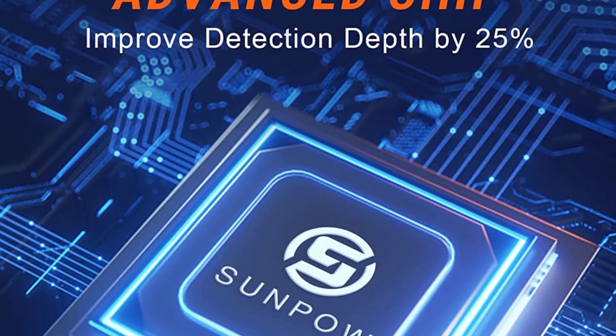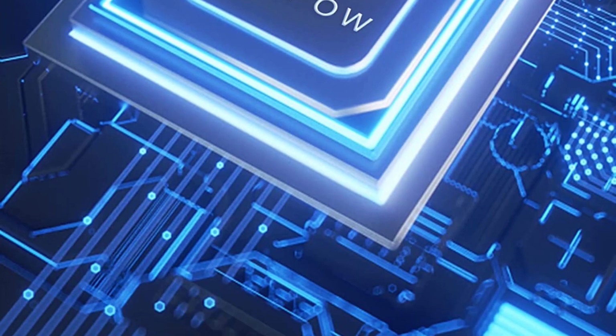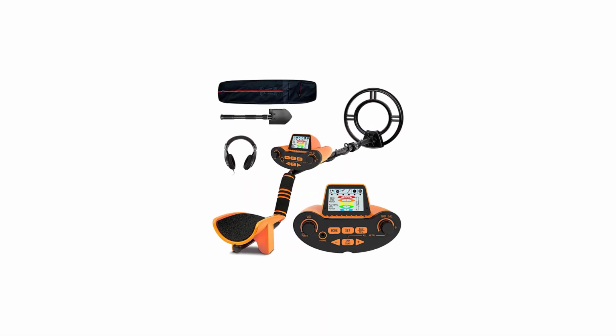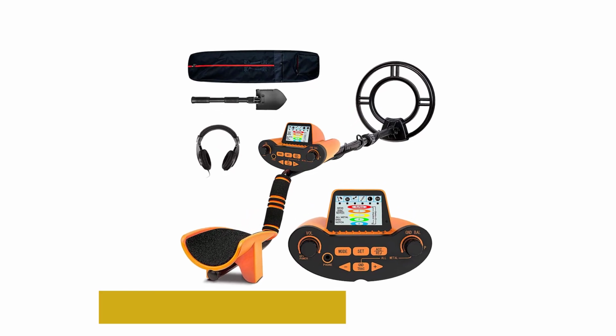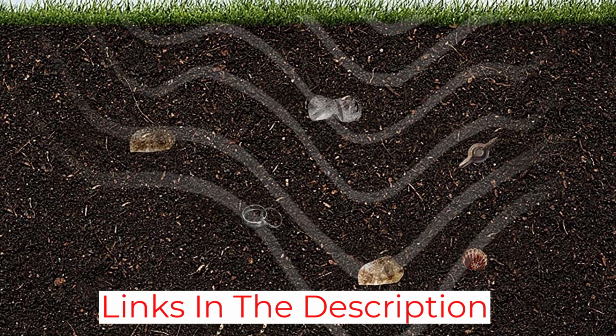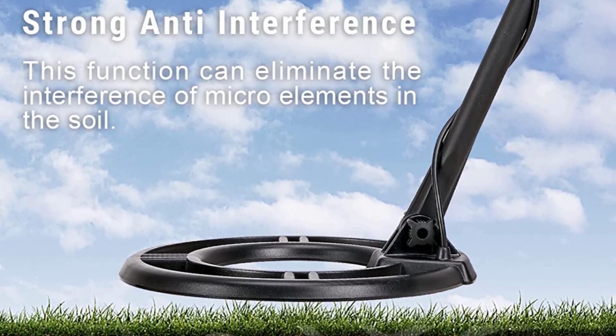The SunPow OTMD02 is a lightweight device, and height adjustment from 47 inches to 55 inches helps make it comfortable for everyone from older kids to tall adults. The coil is rated waterproof to the IP68 level, but the rest of the machine should not be submerged. Headphones, a shovel, and a carry bag are all included.